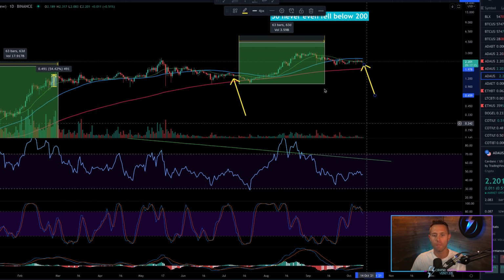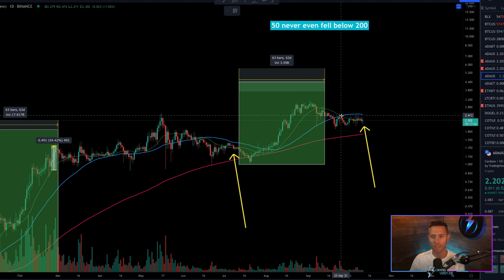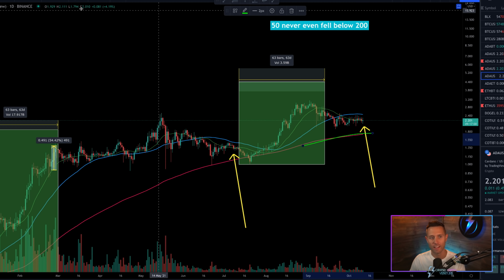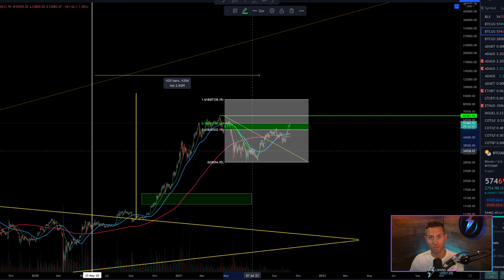Now, if we talk about Cardano right now, what price is doing, this is what I'm watching. First off, on the daily chart, I want to just point this out to you. Do you see this 50-day moving average has not fallen below the 200-day moving average? Now, I want to go to the daily chart on Bitcoin and just remind you what happened. Bitcoin's 50-day fell below the 200 moving average. That blue line fell below the red line.